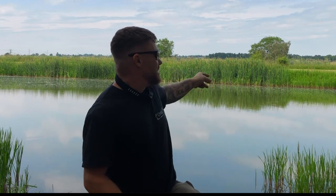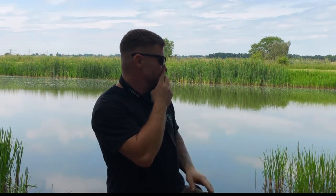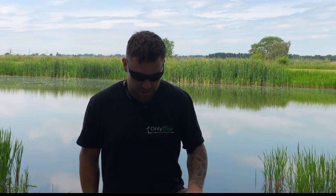I'm in the corner swim. I've already seen fish here, to be fair. We've got a nice reed line there, and we've got some lilies round to the right. I'm gonna get set up, get the marker rod out, have a little lead around, see if there's anything worth finding, and then I shall update you later on.